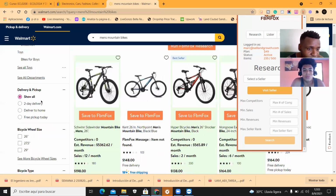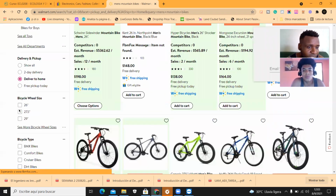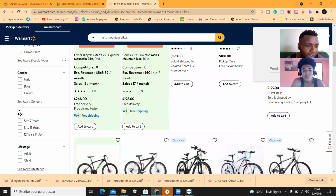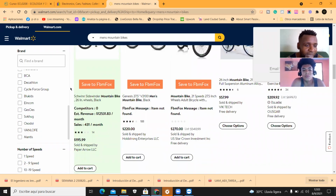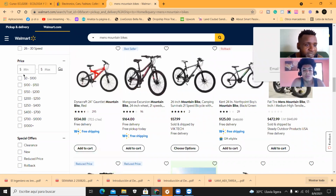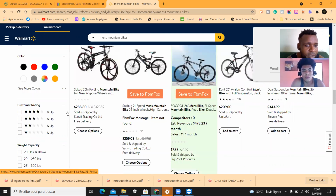So first, I want items that are always delivered, right? So I'm filtering it on the left. Then I don't care about the brand, but with bikes, because we're drop shipping, we have to raise the price. A lot of times you don't want really expensive bikes. So I might go from 0 to 140, cheaper bikes, because we're drop shipping those bikes on Facebook and we're raising the price by 20 to 30%.